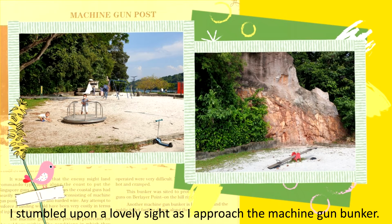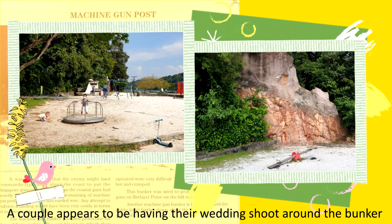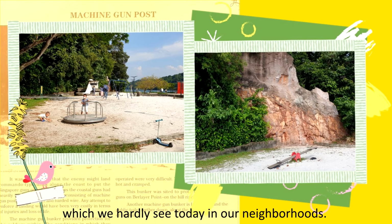I stumbled upon a lovely sight as I approached the machine gun bunker. A couple appears to be having their wedding shoot around the bunker, while a few children play at the playground. It was nostalgic to see the aged playground amenities, which we hardly see today in our neighborhoods.